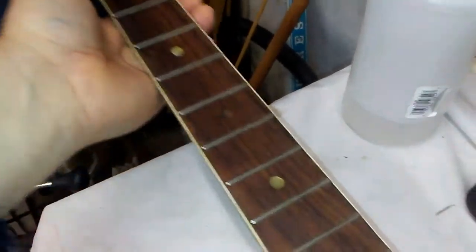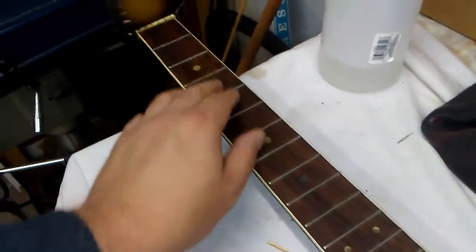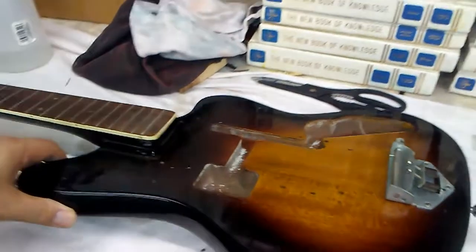Yes. Frets are all nice and ready. Didn't put anything on the rosewood. It's still very dry. It's an old maid. Anyway, it's nice and shiny. Let's get these electronics on.